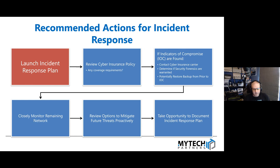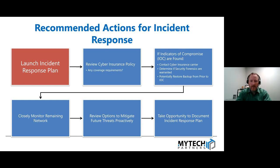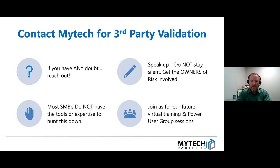Thank you, Dave. Well, Gerald, let's go to the next slide where we really want to just be candid and be available. So one, we're trying to say, look, if you have any doubt, if you're an IT team member and you're not sure if you've secured your Exchange server, or if you're an executive who IT reports to and you're not sure if this has been handled, reach out, speak up, do not stay silent.